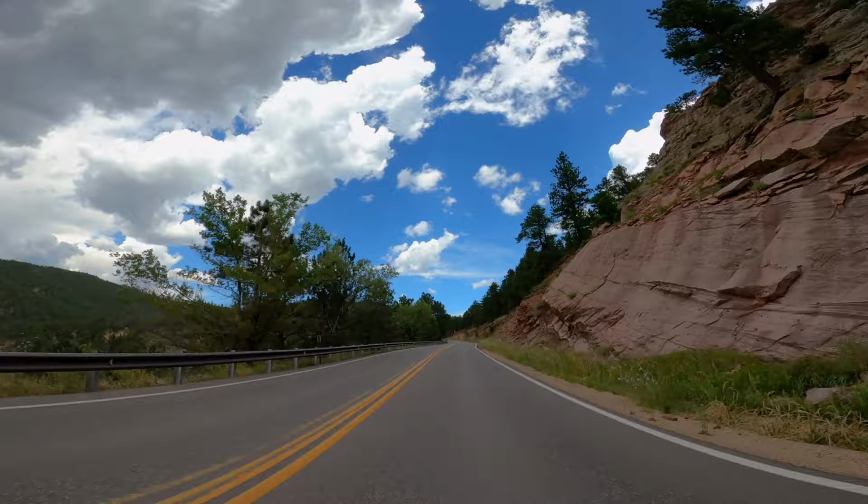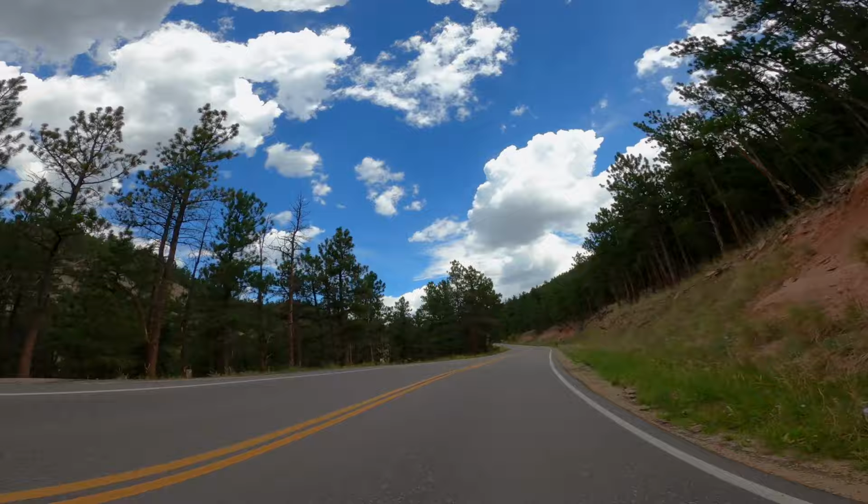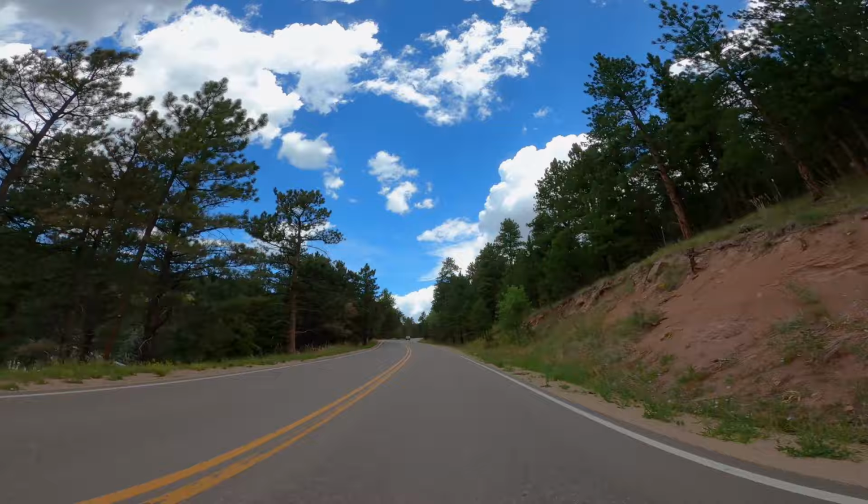Earlier this year, in May 2020, a professional cyclist actually went up and down part of Lee Hill Road and Deer Trail Road a total of 15 times in a row. This road has an average of 8% on its grade and goes up 1,900 feet in elevation change.